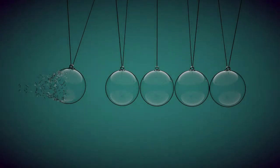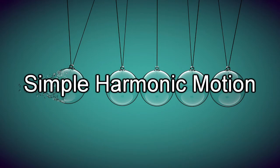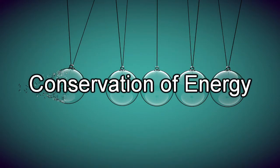Pendulums are really mesmerizing. They constantly swing back and forth seemingly forever. In fact, there's a whole area of classical physics for such motions, called simple harmonic motion. Even more interestingly, it also serves as a fantastic demonstration for the conservation of energy. But how does this all work?